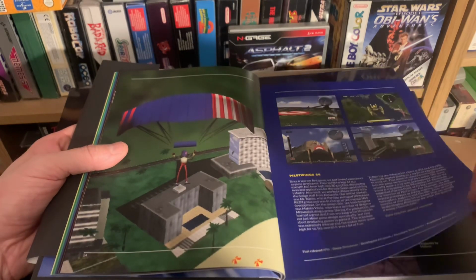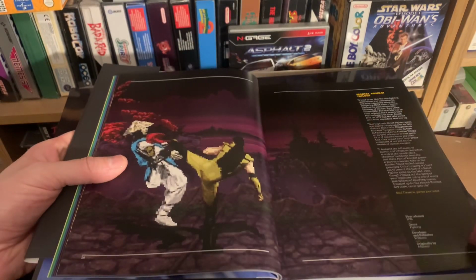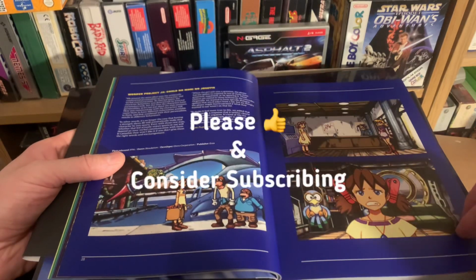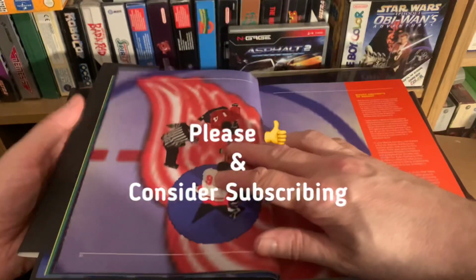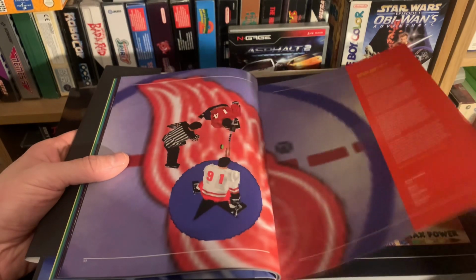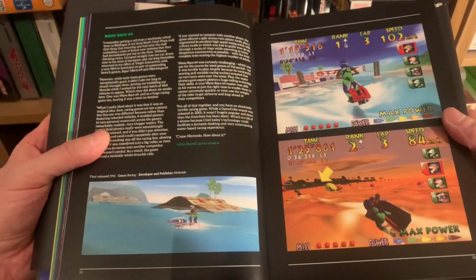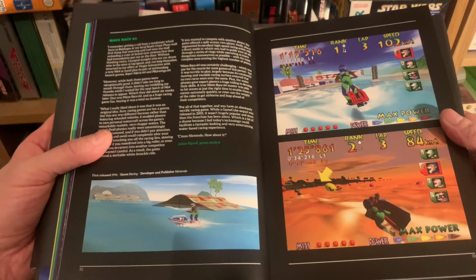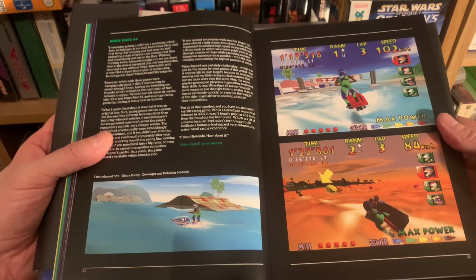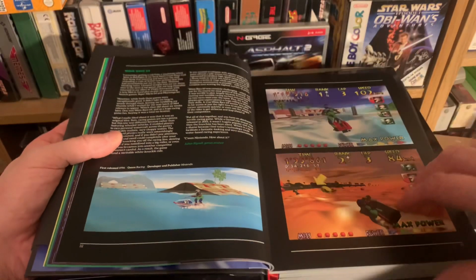Awesome Pilotwings as well. I mean, Nintendo really were the masters at transitioning their beloved 2D franchises into the 3D realm. I suppose Pilotwings on the SNES was pseudo 3D with the Mode 7, but you'll see Wave Race, another banger. Again, these are games that still stand the test of time. The physics on this at the time, the water physics, as well as the water effects, was just unbelievable.